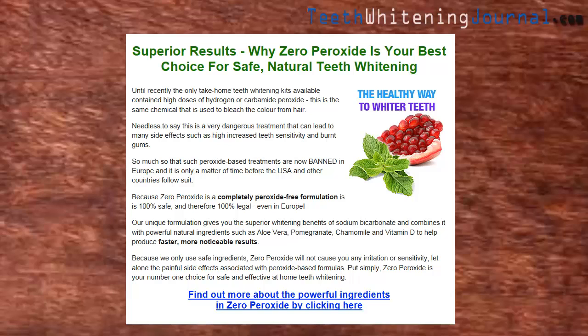Superior results. Why Zero Peroxide is your best choice for safe, natural teeth whitening. Until recently, the only take-home teeth whitening kits available contained high doses of hydrogen or carbamide peroxide. This is the same chemical that is used to bleach the color from hair. Needless to say, this is a very dangerous treatment that can lead to many side effects such as increased teeth sensitivity and burnt gums.